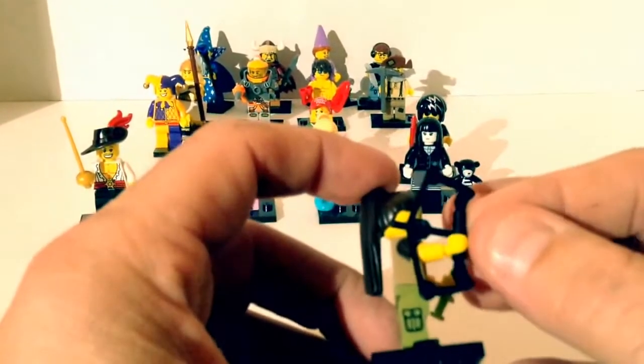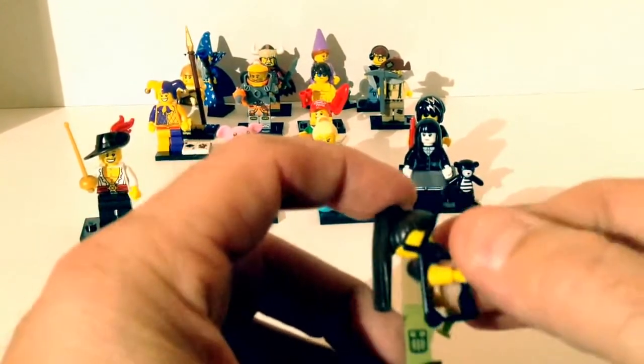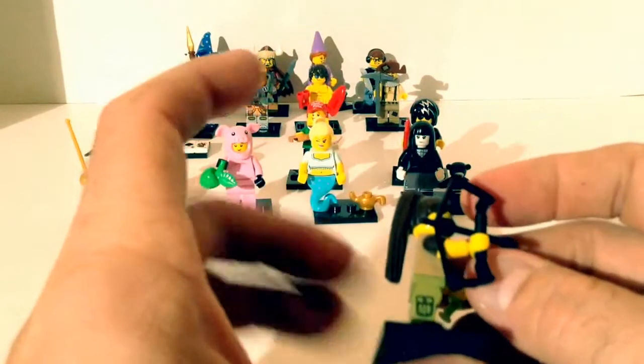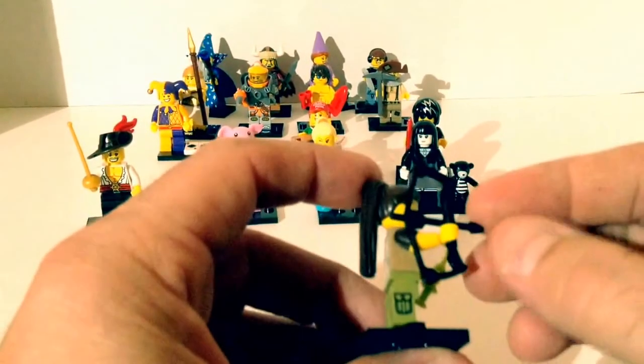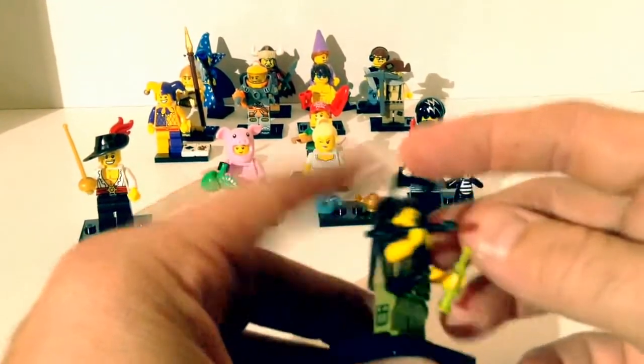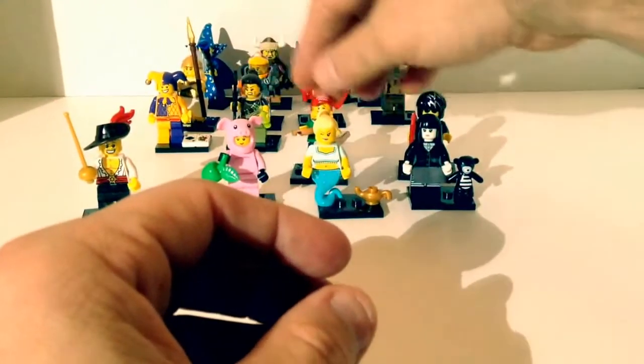So the next thing you're looking for, which is most obvious, is that bow and arrow. You can feel that bow and arrow pretty easy. So if you feel the ponytail, if it's a bow and arrow, it's her. If it's not the bow and arrow, it's not her. So that's how you get the Dino Girl.